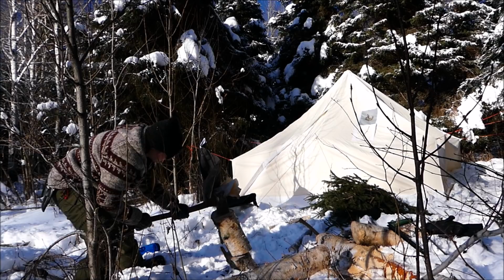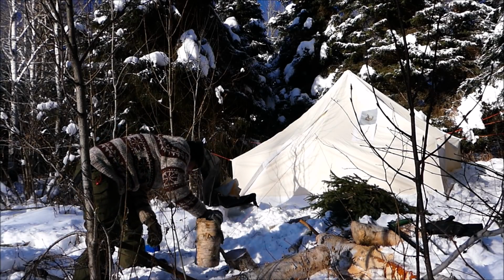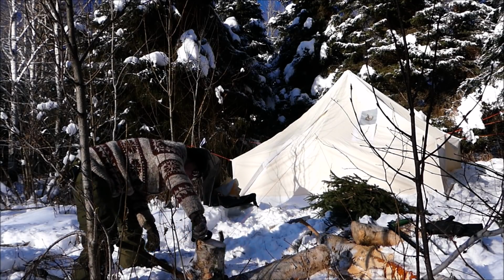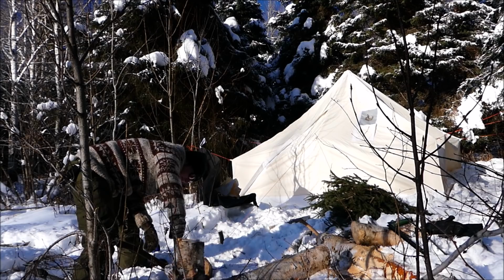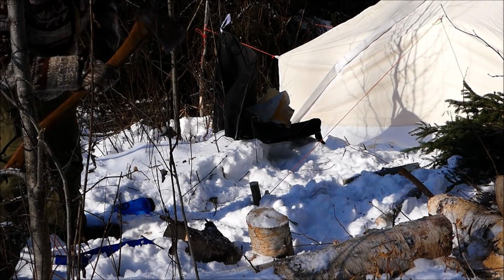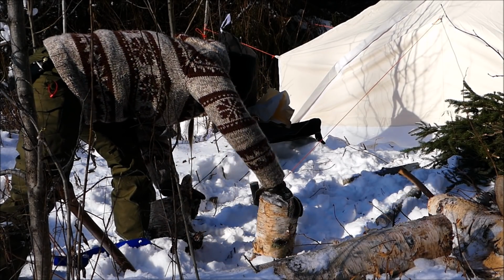Hey! There's no way we're splitting that. That's not good. I mean, that's the thicker of the two. I wonder if all that work is for nothing. Okay. There we go. Yeah, it's cracking. Good. I think we'll be able to make use of some of it.